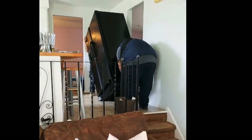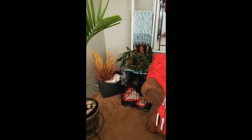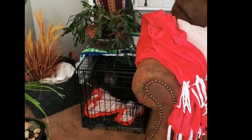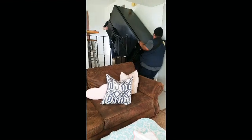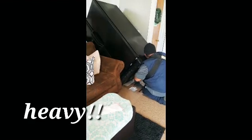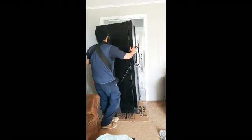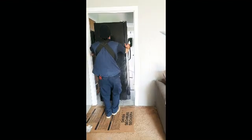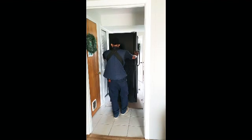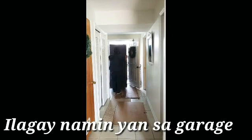Tanggal na nila yung old refrigerator namin. Benji, come on. Okay, all right, thank you, Tony. Benji put in a crate because he's crazy. That's easy style, just to carry in your body. Nice. Easy to come out. That's so heavy. We are so careful bringing out.